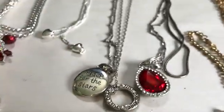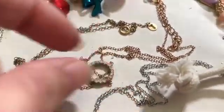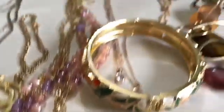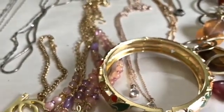The Brighton necklaces, maybe $15 each, and whether or not this is gold or what this is might make a huge difference on value. This one's sterling. I could probably get $15 or so for that one. Most of the Charming Charlies will probably end up going in a lot. There's this New York and Company over here. It'll probably end up going in a lot.